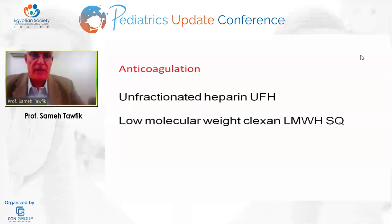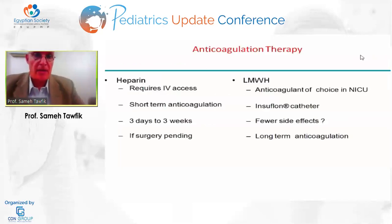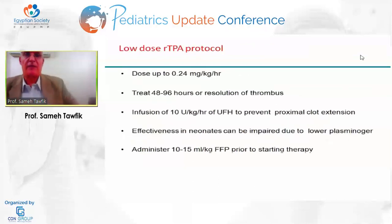Anticoagulants are of two types: unfractionated heparin and low molecular weight heparin, Clexane, which is given subcutaneously. Heparin requires an intravenous line and is a short-term anticoagulant, with duration between 3 days to 3 weeks if surgery is impending. Clexane can be given subcutaneously, has fewer side effects, but is a long-term anticoagulant. This is our preferred drug in our NICUs.